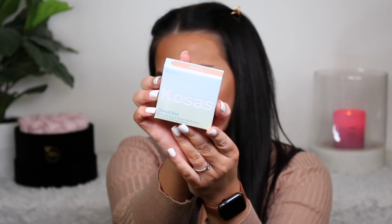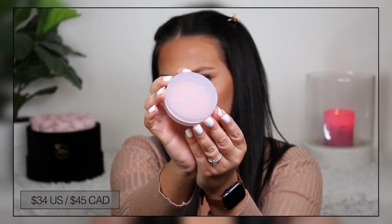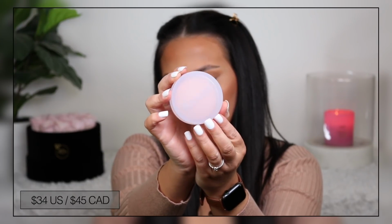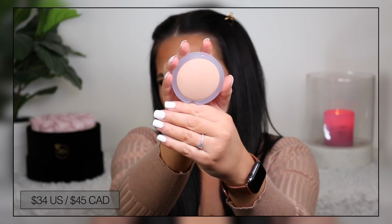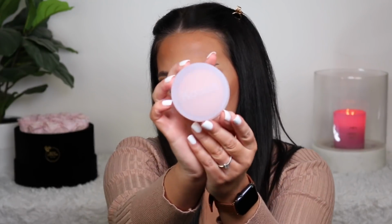Moving on to another powder, I actually picked up a lot of pressed powders. I don't know why. Even in my drugstore haul that's coming up, I purchased a lot of powders. Apparently I'm looking for a new powder. Anyways, I heard Jamie Page talk about this Kosas Cloud Set Baked Setting and Smoothing Powder. She was raving about this powder, so I wanted to pick it up for myself to see how it was. This says it's an ultra soft sheer setting and smoothing powder baked with skincare actives that helps minimize shine and the appearance of pores. Online it says it sets your makeup without taking away the glow, which is exactly what I wanted from a powder.